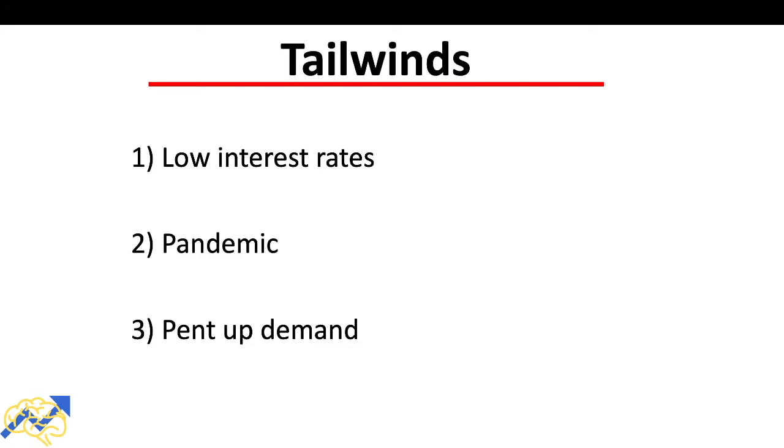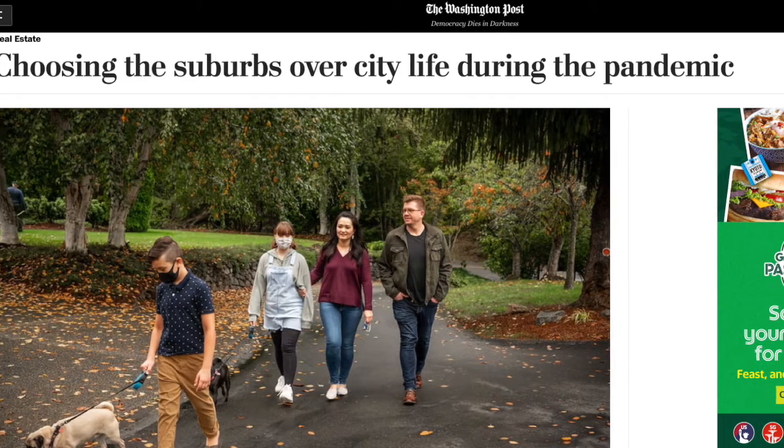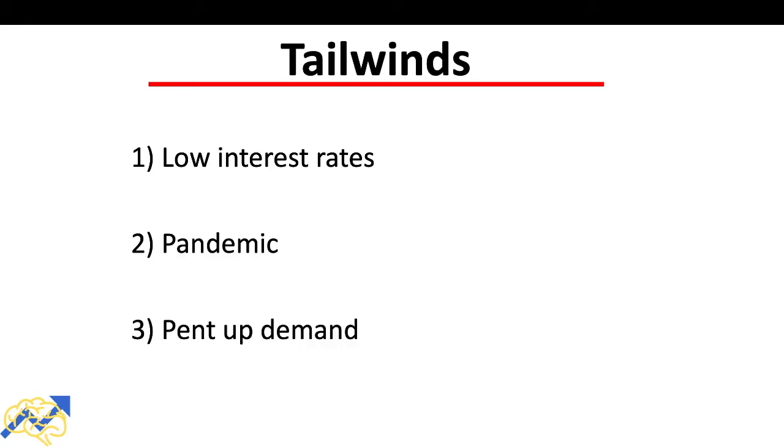The second tailwind for Century Communities and the industry is the trend whereby more and more people are leaving the cities and moving to the suburbs. And because more people are moving to the suburbs, more people are looking to buy houses.